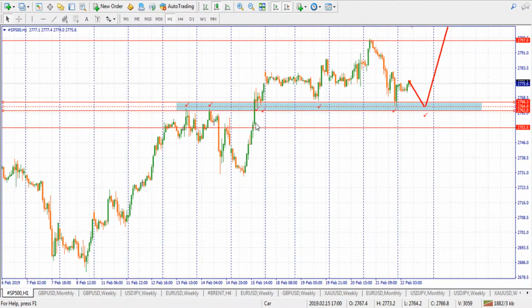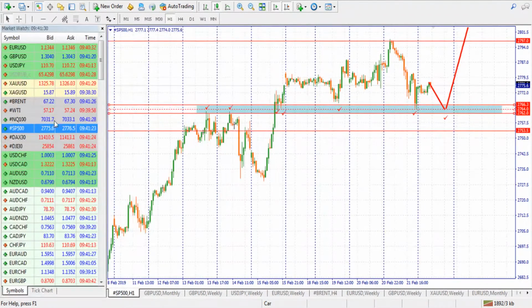Have your stop loss below the candle which actually broke above it, then your take profit should be there. So SP500, I recommend you place a pending buy limit with the setups as I've said. The parameters are supposed to be the same, take profit and stop loss, then this is the entry. We move to the next chart, and that should be Brent oil.